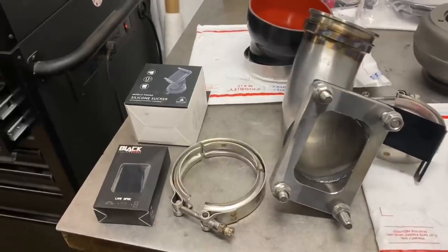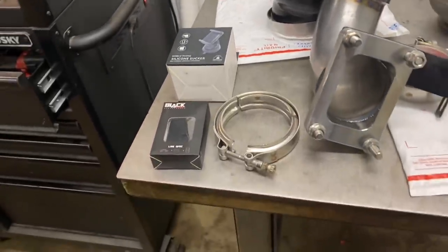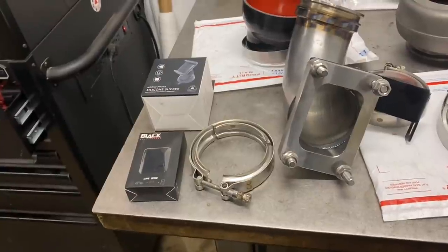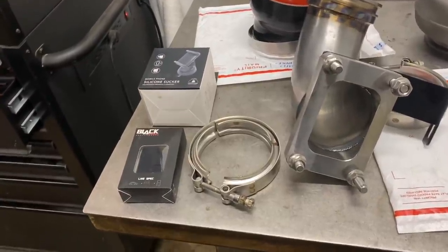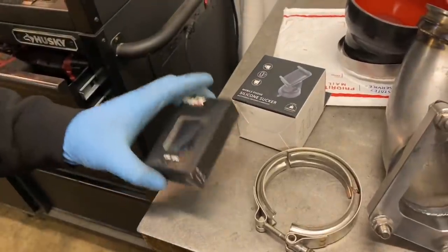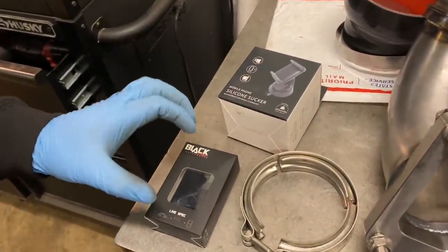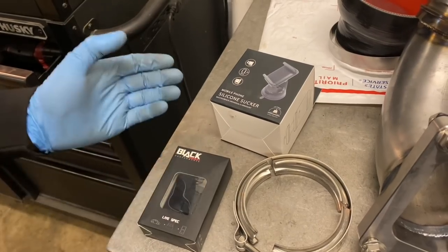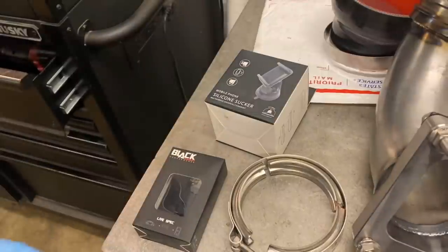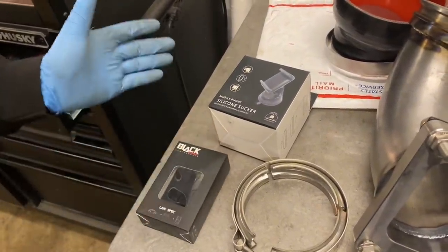I also ordered the Live Spec OBD2. This is basically something that, if you have a tune on your truck, a CSP5 or a DSP5 for a Duramax or a Cummins, you can use with your cell phone. It's really neat. You download the app on your phone and plug this into the OBD2 port. It's kind of like a monitor, but it also gives you the option to switch your tunes. Whether you have a Cummins or a Duramax platform, you will need different cables to make it work to be able to switch the tunes.